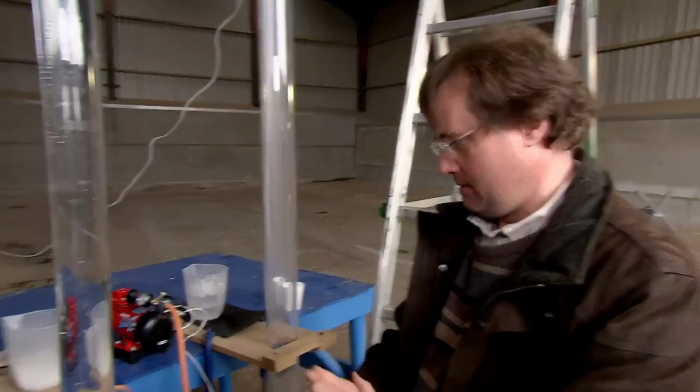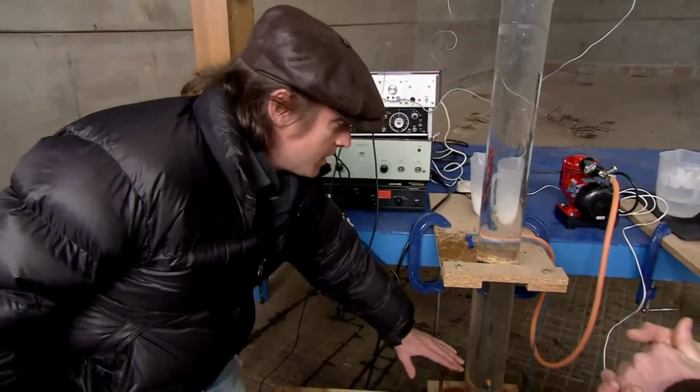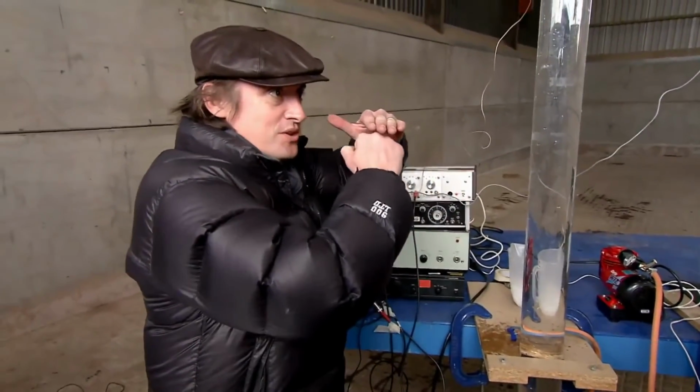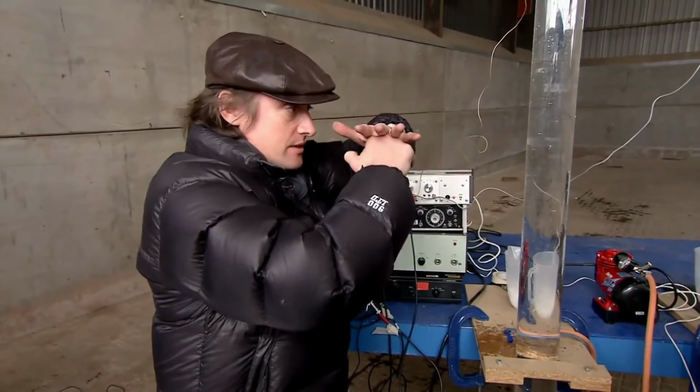The bubbles soak up the sound by getting hot. So the sound leaves here, this wave, this movement coming up through here. When it encounters bubbles of air in the water, the wave squashes the bubbles of air. That heats them up. So the energy in the sound wave is turned into heat energy. So bubbles absorb sound. But how does that help submarines?